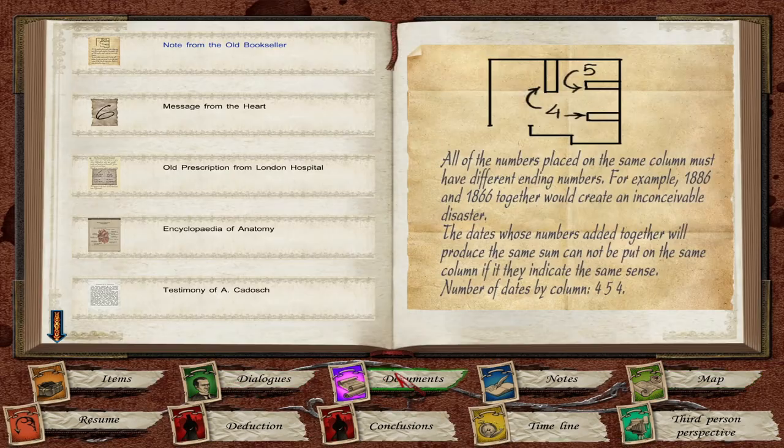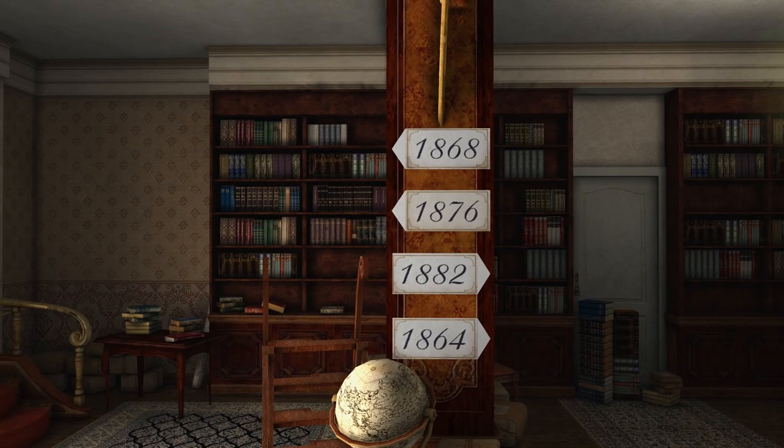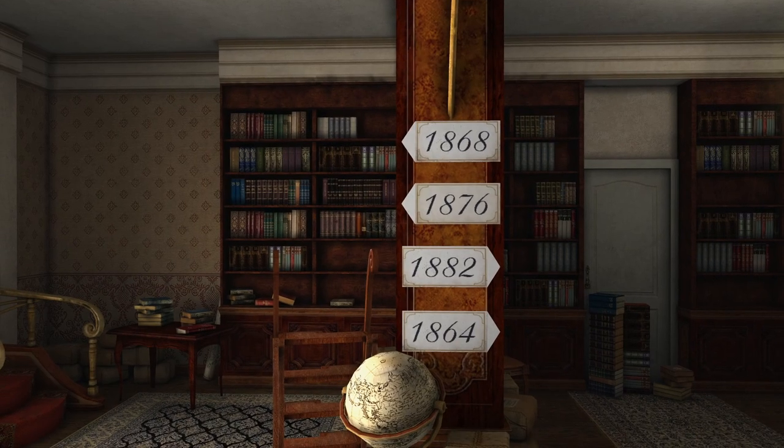Apparently not. The dates whose numbers added together will produce the same sum cannot be put on the same column if they indicate the same sense. So, six... What? So this won't work because 8 and 2 is 10 and 6 and 4 is 10? Is that what they're saying?